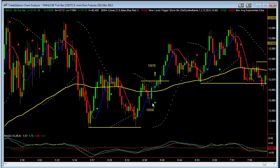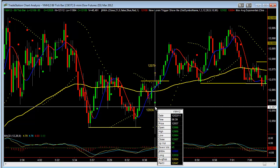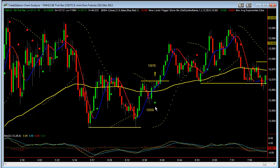We had the entry trigger here fire off on this bar. The high of that bar was also 12,069. So we had not only the breakout of the prior little pivot, we had a breakout of the long entry bar here on my trigger. And we hit both of our profit objectives, which was 12,077 and 12,081. Price reached a high of 12,088, then rolled back over, came back down here, and tagged the exponential moving average.